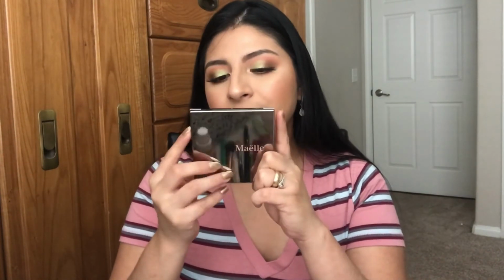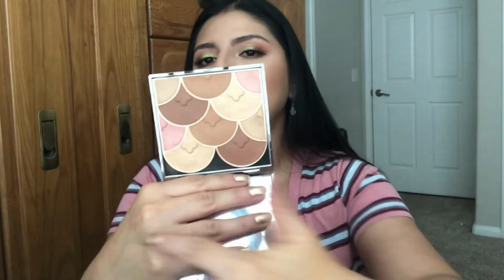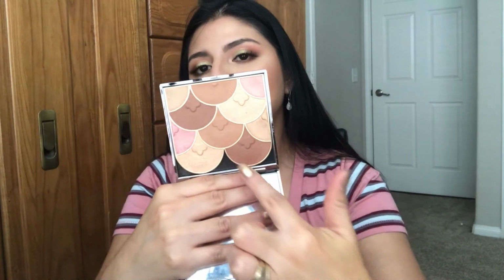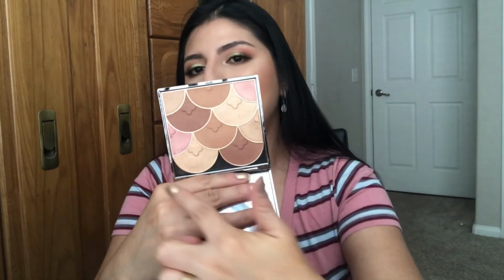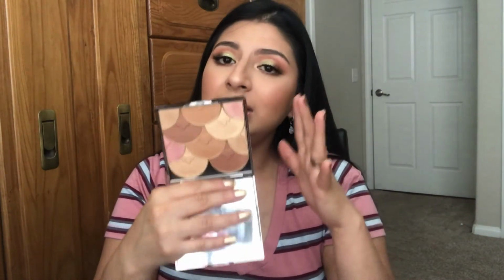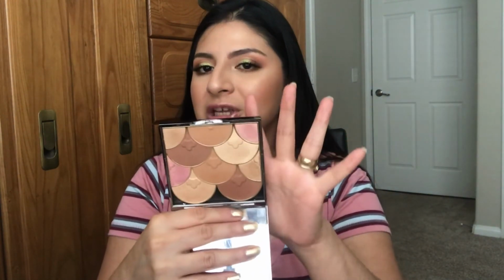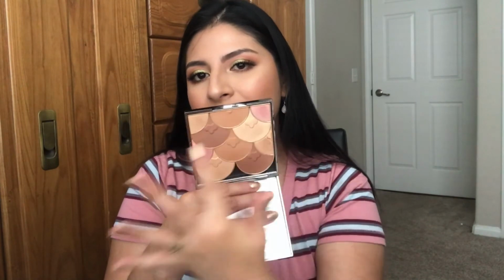And next, I got this one from Miley. I don't know how to say this brand, but this is how it looks. It has different colors, but only three of these are bronzers, and the rest are kind of like a highlighter. When you mix them together, it's a really luminous bronzer. I like a luminous bronzer, but not too much. This is too much highlighter going on, so I don't use it much, and I don't like it, so I'm gonna get rid of that.